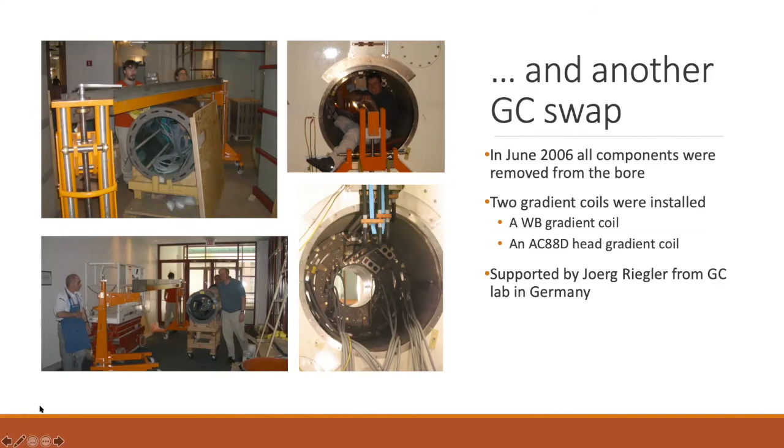In June 2006, all components from the magnet were removed. There was still an old magnet shim coil in there, fiberglass tubing, and the AC88 coil, and that was replaced with a two gradient coil setup with a whole body gradient coil. I believe that was a Trio gradient coil, correct me if I'm wrong, Franz.